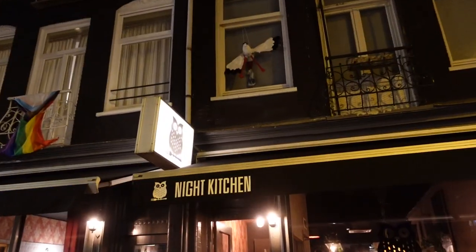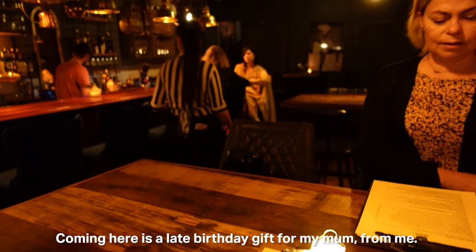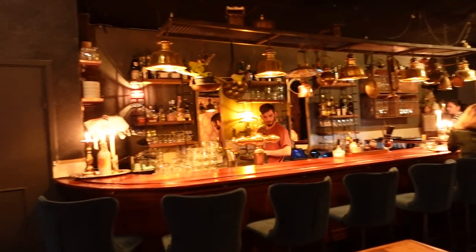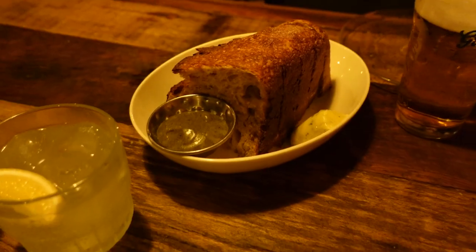So next we're going for some dinner, and we're going to a restaurant I've heard really good things about. It has really good reviews, and a lot of people say it's like a hidden gem in Amsterdam, so I'm very excited to try it out. So we ordered something called Dinner with Friends, and they basically make you your own customized menu based on what you like and don't like, but everything is a surprise. I'm excited to see what we get.